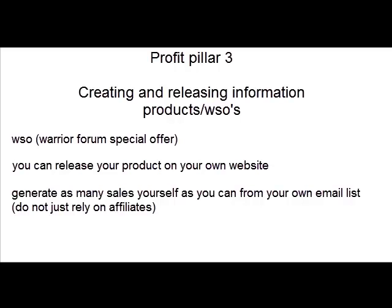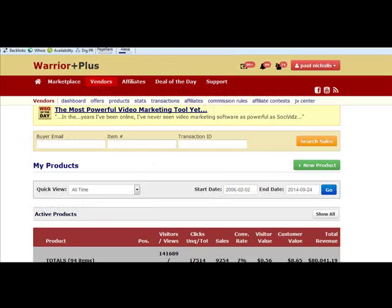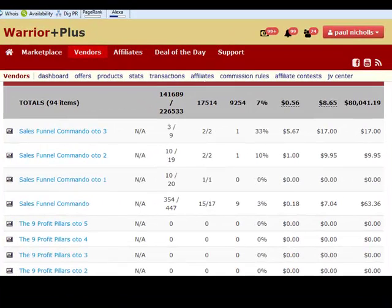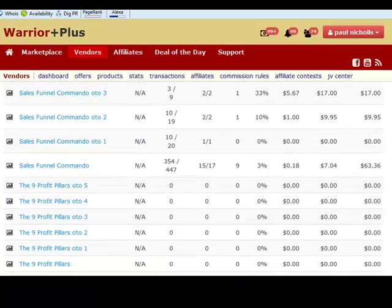Now what I'm going to do right now is go over to my Warrior Plus account and just show you some of the results that I've managed to generate, but not only that, just explain how things work in this particular area. So this is my Warrior Plus account. As you can see, Paul Nichols on there. To date I've generated, and this is just my Warrior Plus account, 9,254 sales. That's $80,000. This is just in simple information products that I create and launch on a regular basis.